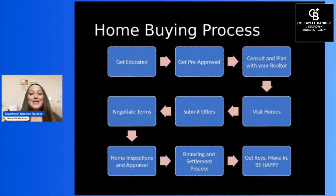The home buying process. You need to get educated. That's the first thing to do. You also want to get pre-approved, and then also you want to consult and plan with your realtor. I'm always here to help, and I would love for you to work with us.